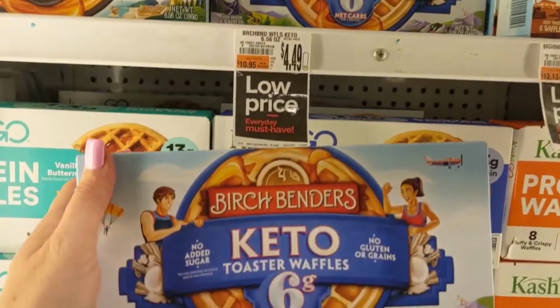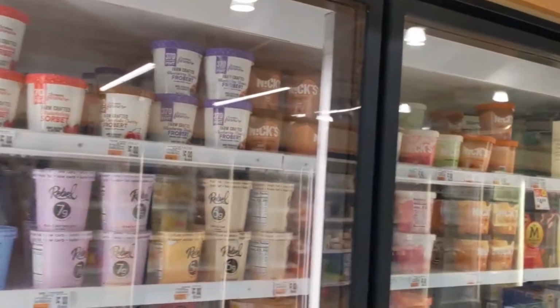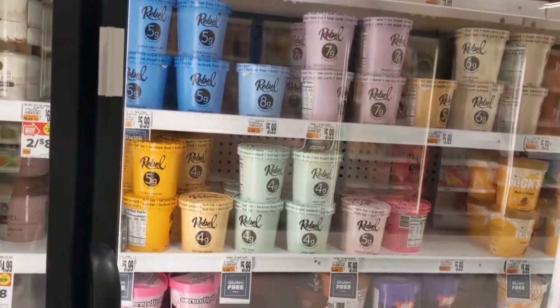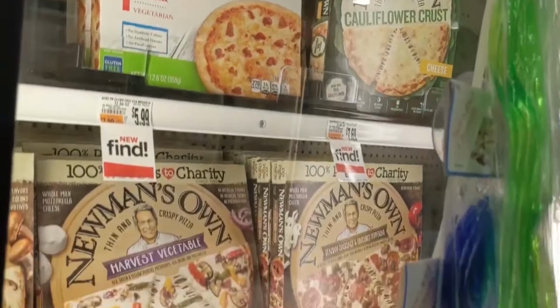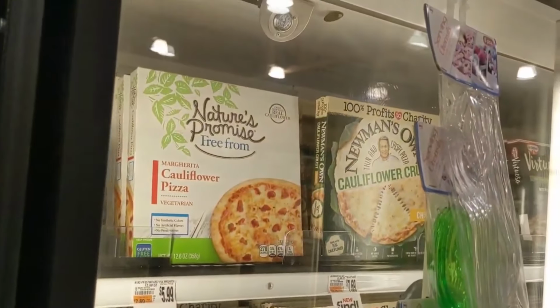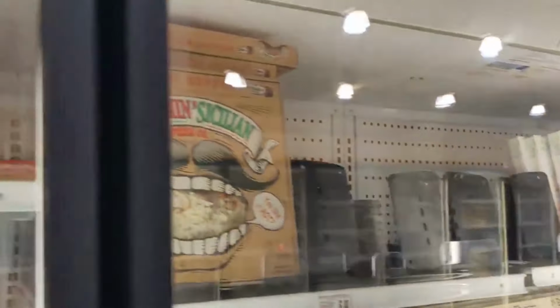There's some keto ice creams in there. There's Rebel ice creams, are a good low carb ice cream if you're looking for an occasional keto sweet treat. There is the keto cauliflower pizza, another great frozen item. I did a whole review on keto frozen pizzas in a separate video, which you can check in the playlist, but these frittatas are another easy frozen meal.